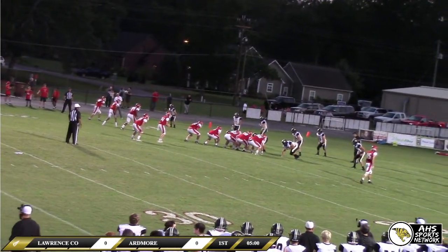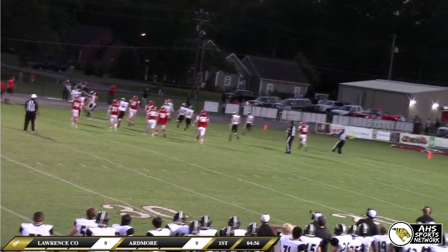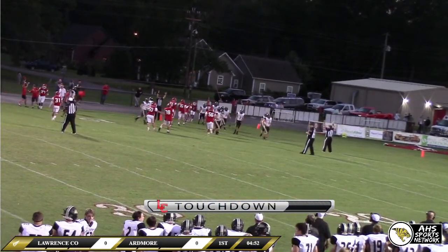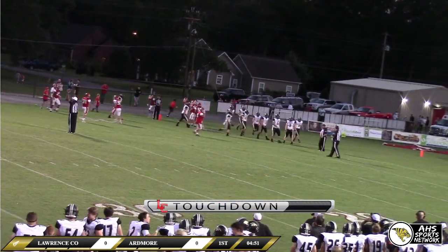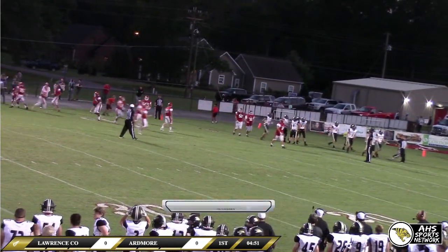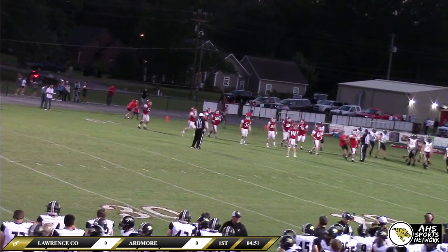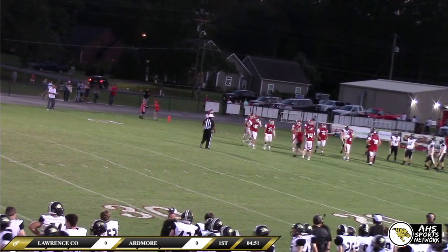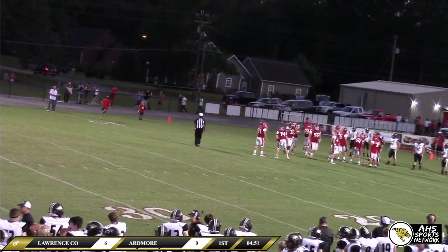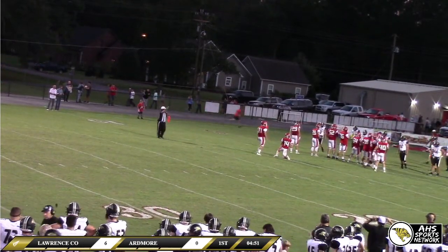Ball spotted inside the 15, and he's looking to throw, and he will. He'll dump one out to the left, and he's open. And he'll dive into the end zone for a touchdown. Our cornerback looked like he slipped down over there. That was Johnson. That's two catches for Johnson on that drive. And the Red Devils come down the field and put it in the end zone. He scores, 6-0. Looks like the Red Devils are lining up for the point after.